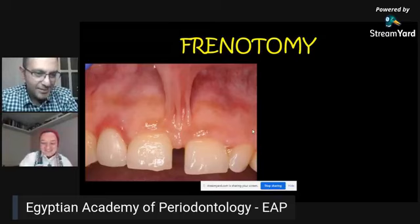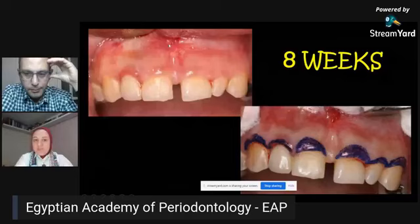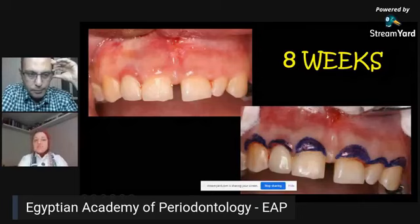Okay. So I was saying that we can now see that we have minimum scar formation with this technique, and that even if you have any disturbance, it would be very apical and away from your area of concern or of your aesthetic zone. And again, here we can see that there is no scar formation at all. There is no evidence that we even did anything here.